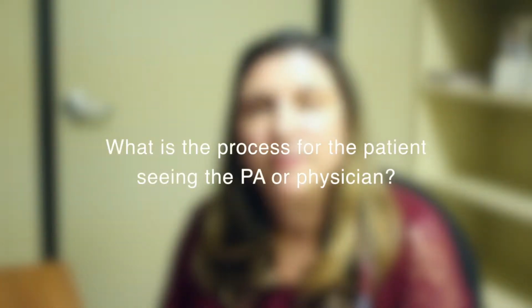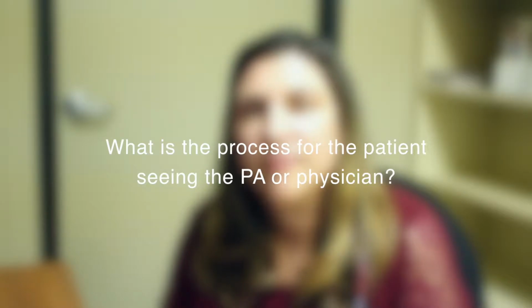And how is it determined whether the patient sees you or the physician? Are you two interchangeable? It really is up to the scheduling, if he's in one clinic and I'm in a different clinic, or if we're both in the same clinic, if they need an earlier appointment. I tend to work earlier in the day, so if they want an early appointment, they'll be with me. The patients can request, so a lot of times the patients will request to see me.